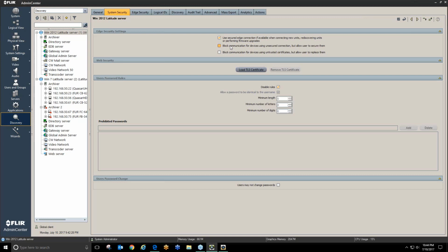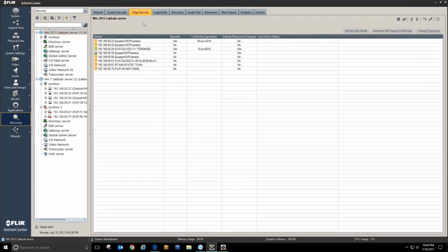So those are just a couple of the settings that you have to pick and choose from on the Security Settings tab. Now, as we move over to our next tab here under the Edge Security section, you'll see I've done a little bit of work on this page, and I didn't want to go too in-depth with this, and yes, we will have a training video that will go over all the particulars, how to set it up, how to do the self-signed certificates and all that stuff to the cameras.